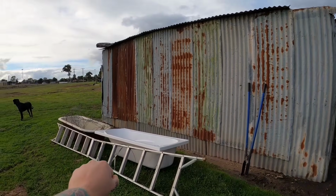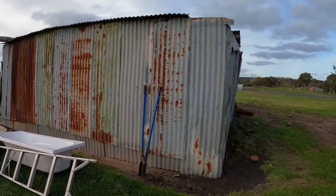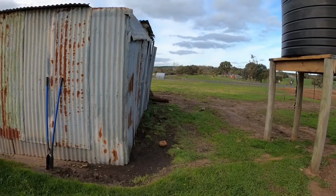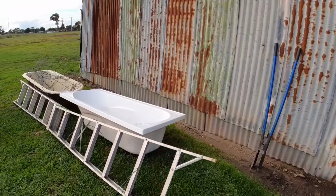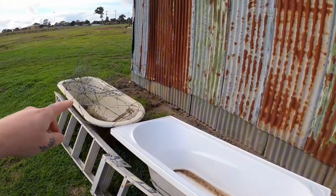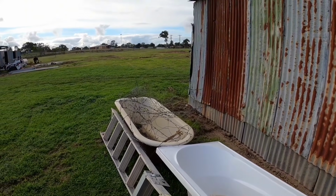We've got, I think, three bathtubs all up. There's one in that trailer that we just moved out because the worm farm is going to be here. So we're hoping to crank out the worm farms. This one was from the property. It's so heavy, we can only lift it with the machine. So we're pretty stoked to be able to start on this project.